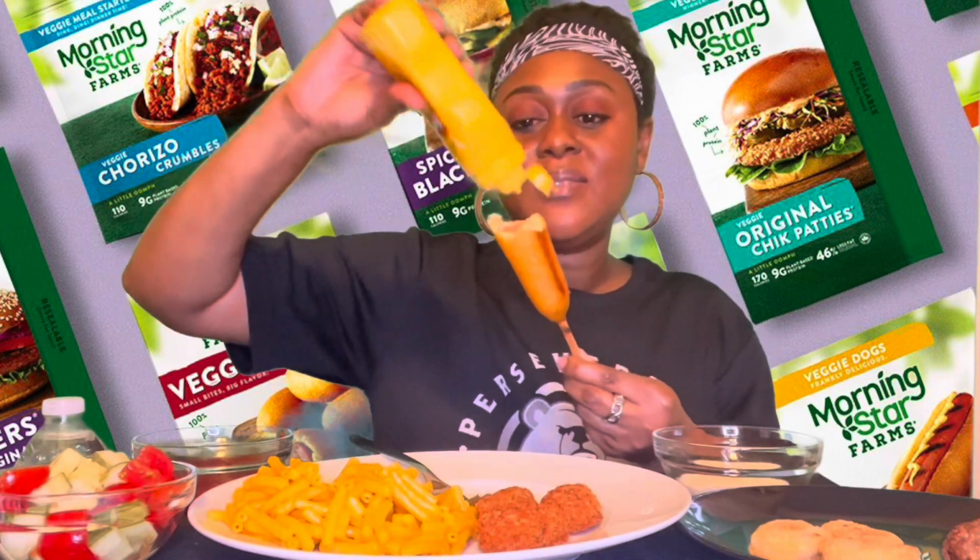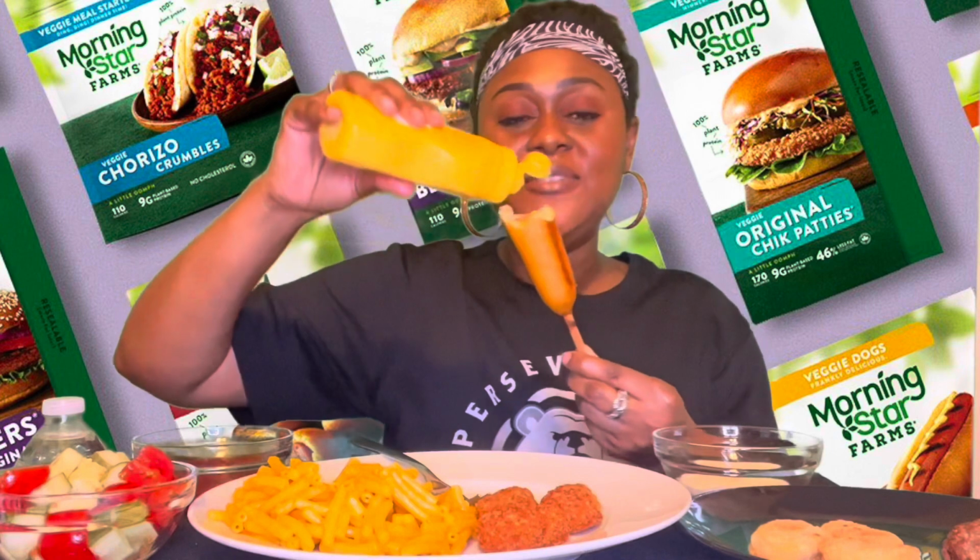It's hard to tell that this is not... the breading has like a sweet taste to it. And I cooked this in the oven. A kid would like this. I really do think a kid would like it. Like, I would be curious to give some of these products to my nephew and not tell him that it's made out of veggies or whatever, and see if he likes it.